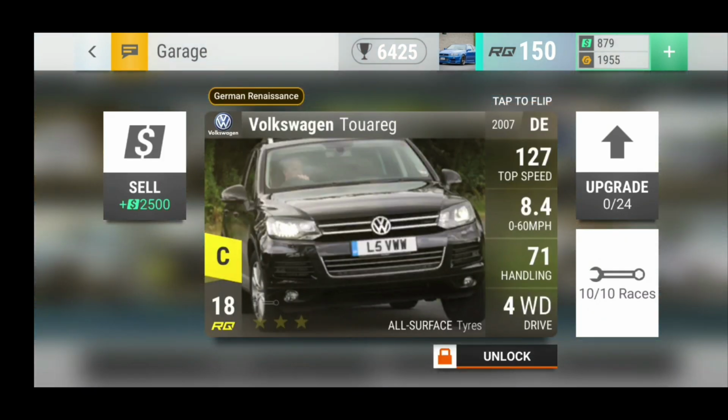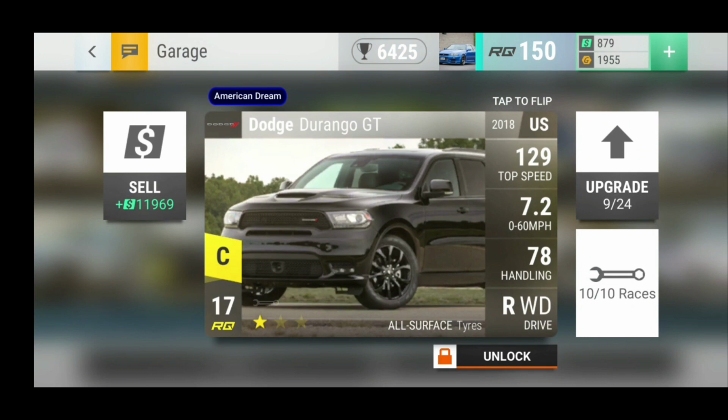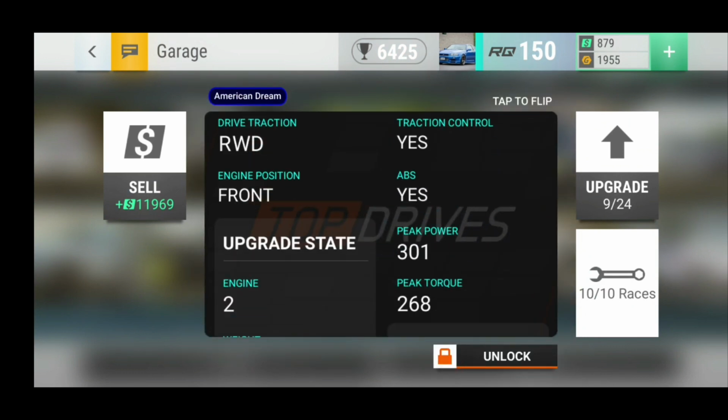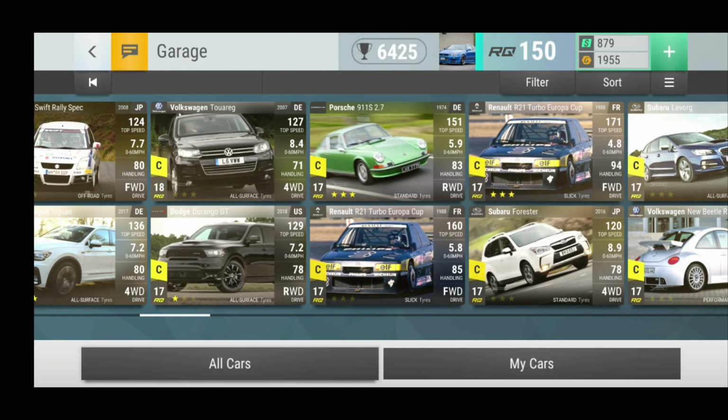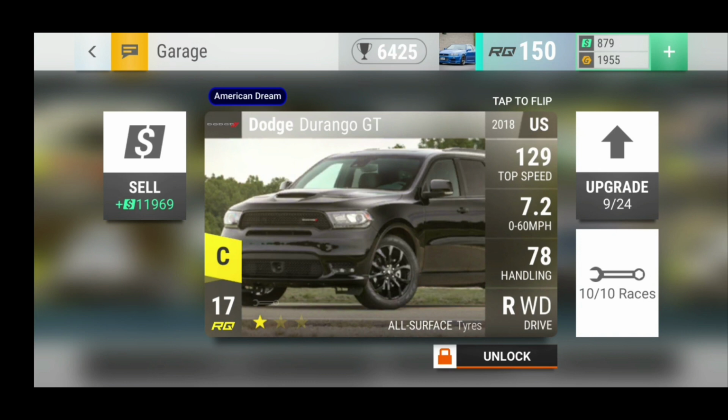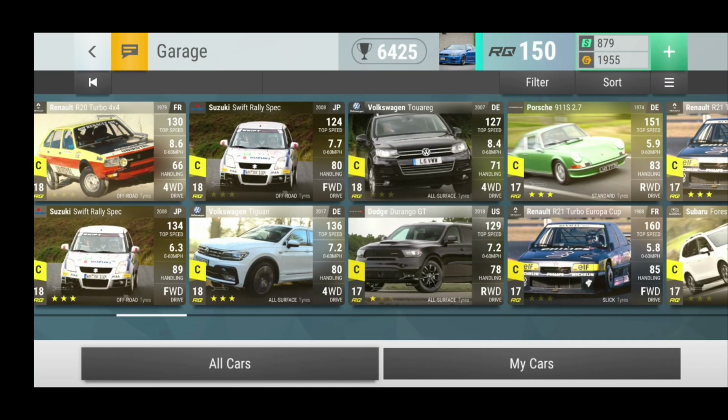And then we have the Touareg. I'm going to try to max this one out as soon as I can. We have the Durango. I'm actually currently maxing this one out. As you can see, it's actually ready to upgrade here. So this is the car I'm working on currently. Not the most useful car, but I want one maxed out anyways.